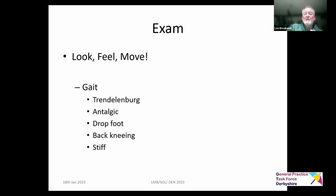So, old Apley's aphorisms. In examination terms, for any orthopaedic MSK problem: look, feel, move. So you watch them move, you get them to move, and then you move them. So you're looking just for clues about what they do. Do they have a ministry of silly walks? You don't need to go into detail, but Trendelenburg, antalgic, drop foot. There's lots of funny walks. Even if you don't know what's going on, just say unusual gait.